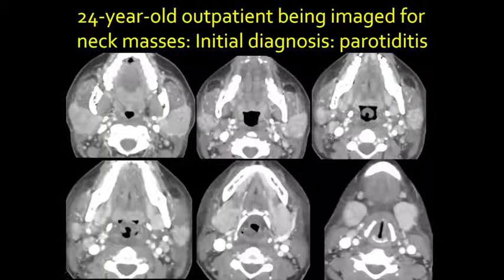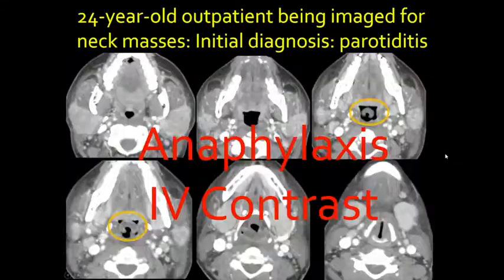This is a 24-year-old outpatient that was being imaged for bilateral neck masses, and the initial diagnosis by the trainee was bilateral parotiditis. But if you look very closely, yes, there's enlargement of the bilateral parotid glands and the submandibular glands, but you will also see extensive swelling of the epiglottis and the aryepiglottic folds, and look at the extensive reticulation of the subcutaneous fat, deep and superficial to the platysma muscle and throughout the tissues of the neck. And this was anaphylaxis from IV contrast.